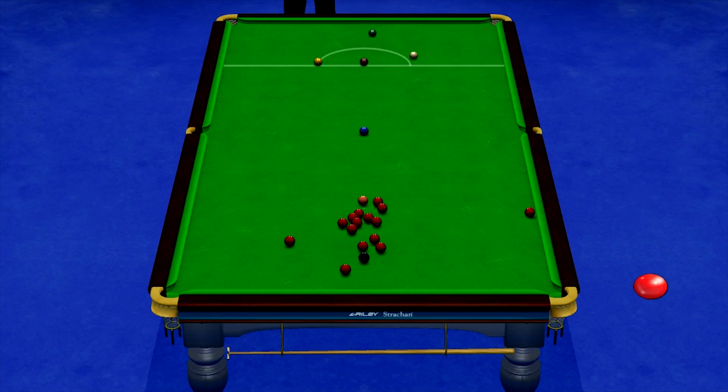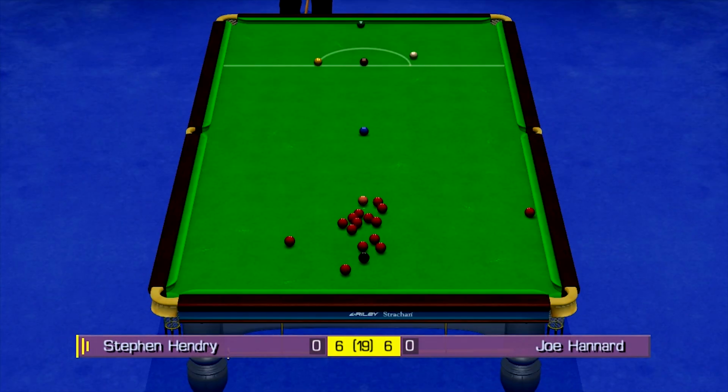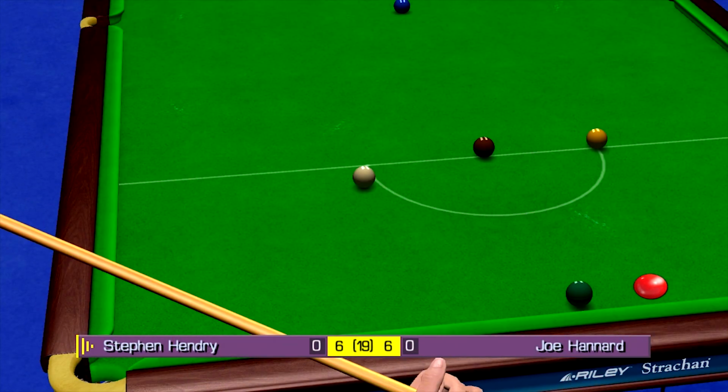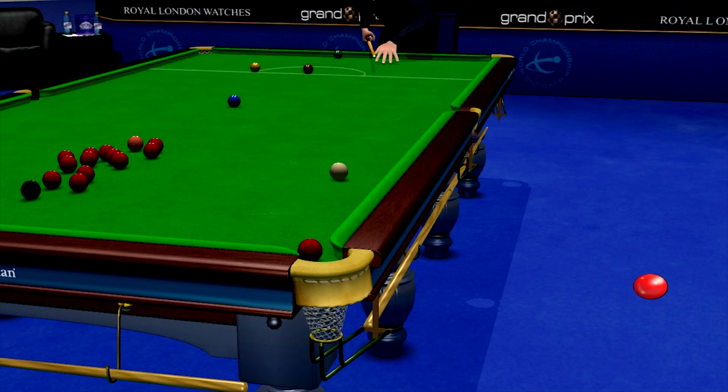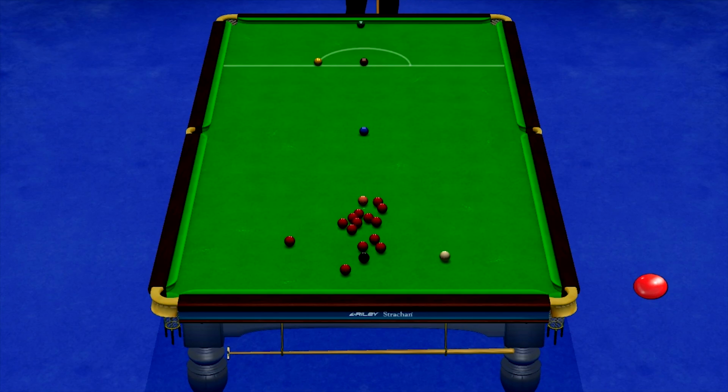Oh, that's at the green. It's not bad, but I think it's tough for Stephen to pot this. He's going for this. And he gets it. Well, what a pot that is.